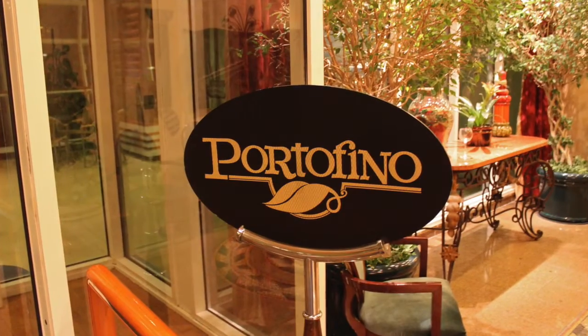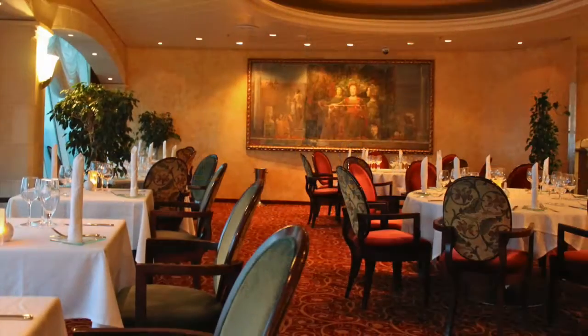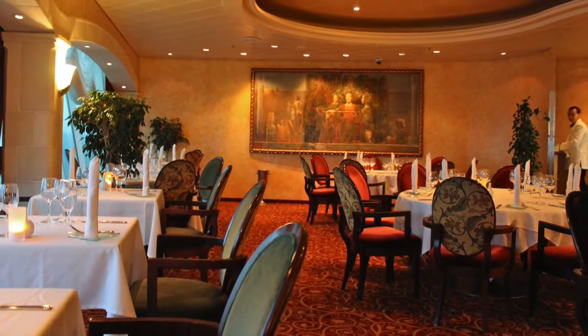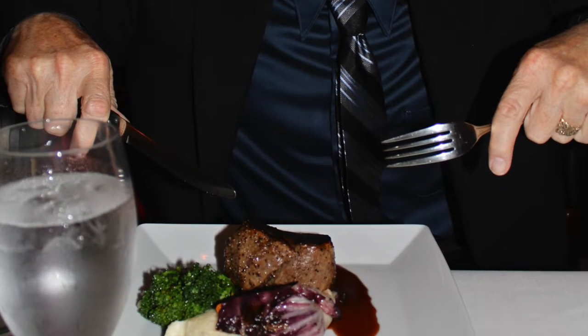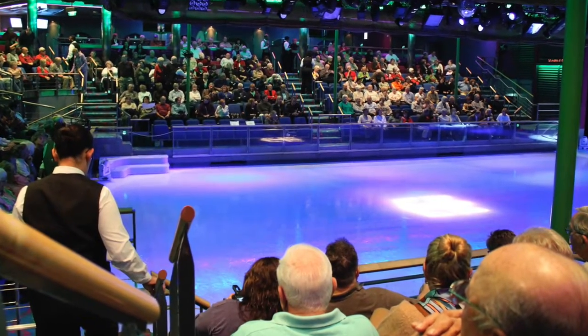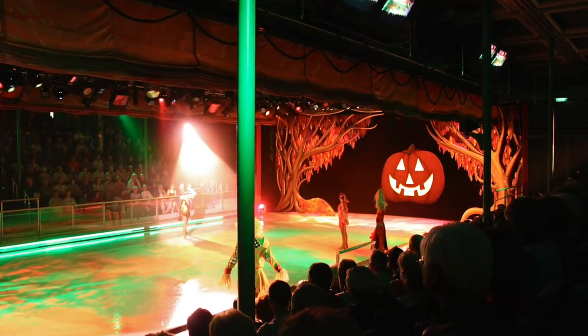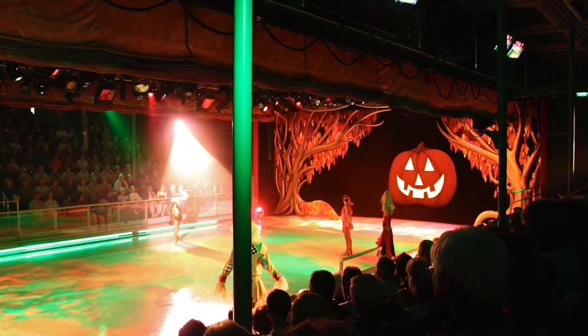That night, we ate at the ship's Italian restaurant called Portofino. This was one of the upscale restaurants on the ship. It was always fun to have dinner in a nicer restaurant than the buffet Windjammer. Portofino cost a little extra, but the portions were huge. After dinner, we went to see the first of the ice skating shows. Because of the time of the year, they made Halloween the theme of this show.